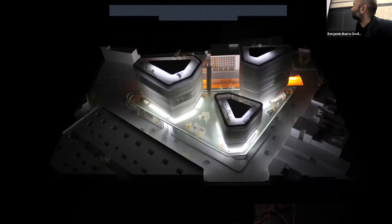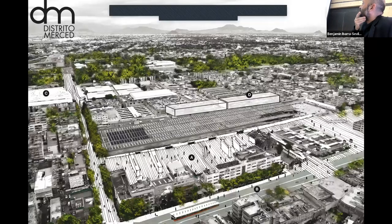And then this is another competition that we turned in and we got second place. We didn't win it, but the main idea is very simple. Also with commercial areas that are problematic in the city, there's always this thing, it happens with my students a lot, you give them a site and they work only on the inside of the site. And they never think of the connection with the street or the connection with the other block.